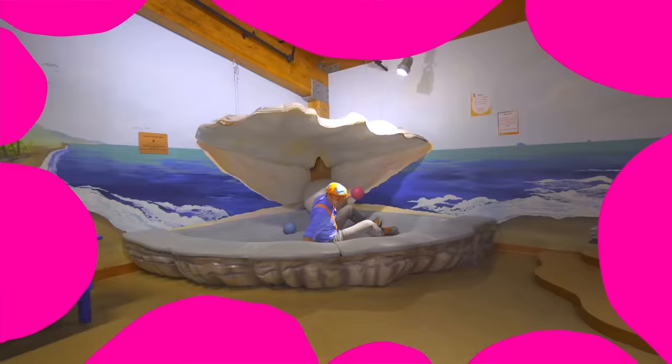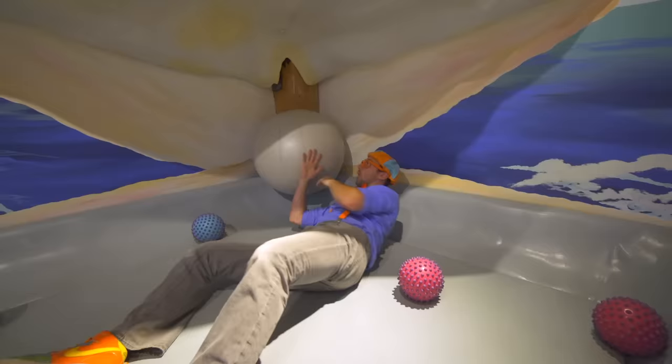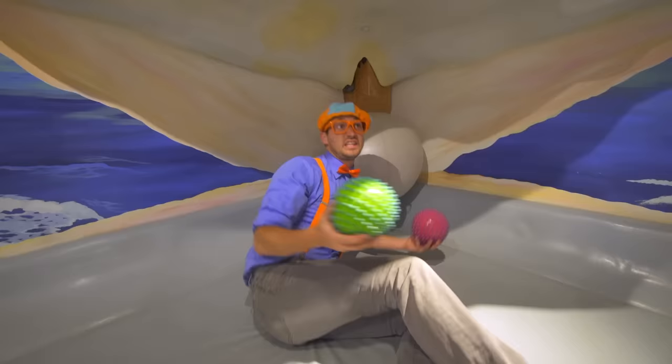One, two, three, four. Whoa. Look at where we are. We're inside an oyster. And look, it's a giant pearl. So white and shiny and beautiful. And these? Yeah, these represent a grain of sand. Whoa, because if a grain of sand gets inside an oyster, then from there, it gets really irritated, and then it creates a pearl. Whoa.